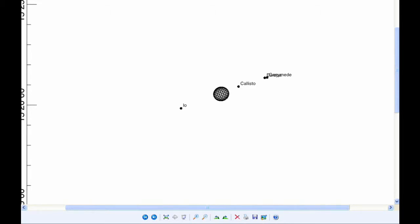At 0 hours UTC, Io begins the day in Quadrant 2, heading west. Europa starts the day in Quadrant 4, heading east. Ganymede also begins the day in Quadrant 4, heading east. And Callisto spends all day in Quadrant 3, heading west.